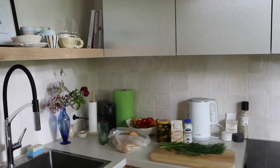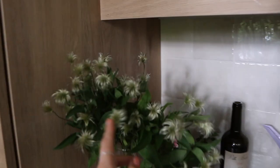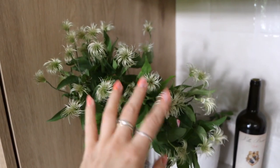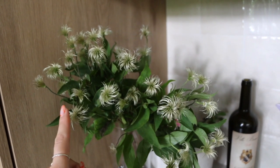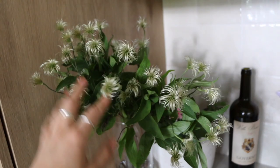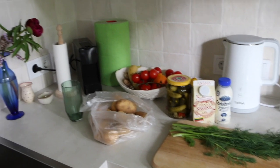I'm just gonna make mashed potatoes and chicken in a creamy sauce. And by the way, this clematis I bought for tomorrow because I'll be making an arrangement that will be gifted to a guy, so I really wanted to have these. I think they're so unique and sort of perfect for a guy, I think. I'm gonna peel the potatoes and prepare our dinner now.